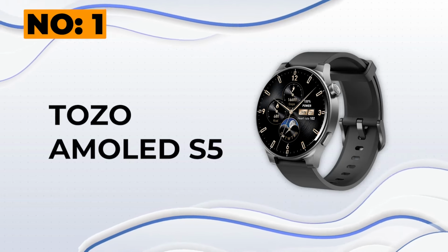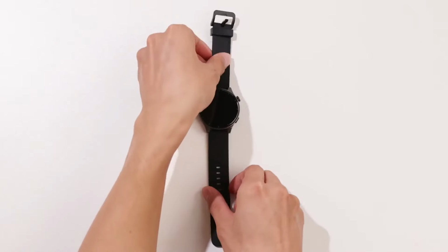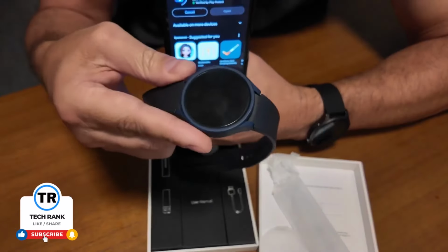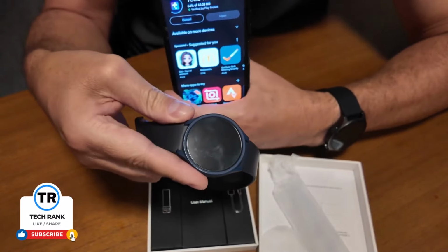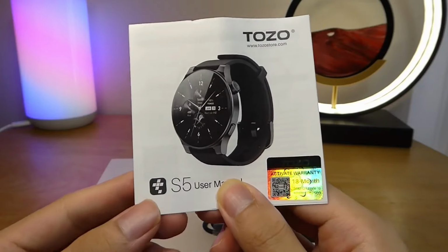Let's start with one of the newer names making waves, the Tozo AMOLED S5. Tozo has this knack for taking categories dominated by expensive brands and asking, what if we just made this better for less money? They did it with wireless earbuds, and now they're doing it with fitness trackers.